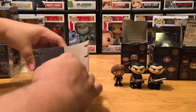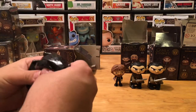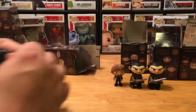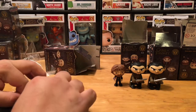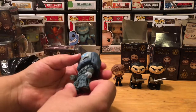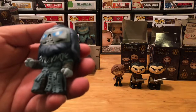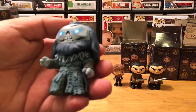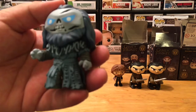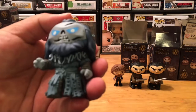All right. Oh, yeah. This has got to be one of those. It's heavy. And we got one of the exclusives. We got the giant white. This is basically a giant in the show who sadly gets turned into a zombie of the Night King's army. Yeah, he looks awesome.